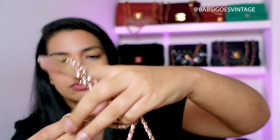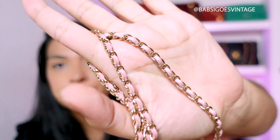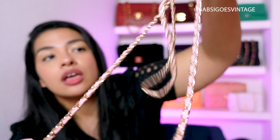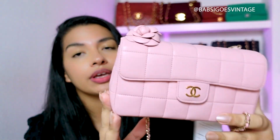Let me close it, and as you can see, wow, I just did a knot, a super thin chain, but it's long enough to wear the bag crossbody, which is so good when you can wear your Chanel bag crossbody. I wish I could wear my classic flaps crossbody. I always try to. Now it's impossible because I gained weight, even if I found some tricks to do it, so I will show it to you guys later.